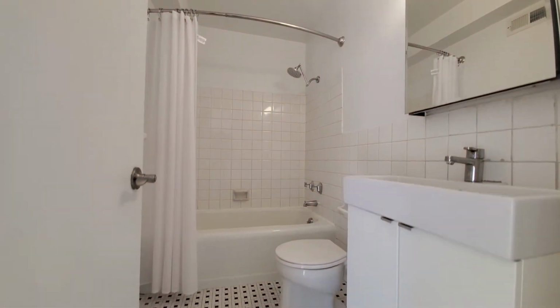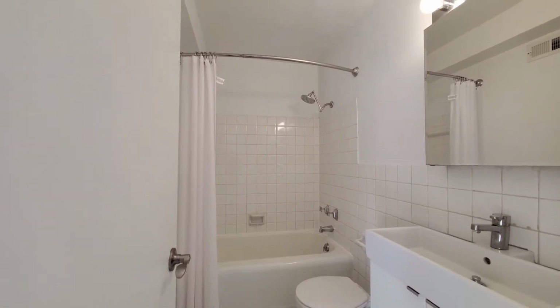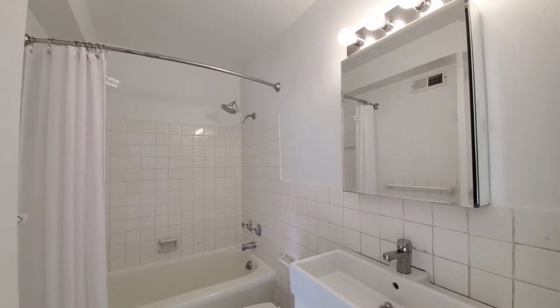Nicely updated bath. There's Art Deco tile on the floor. Deep soaking tub with a rain shower head. And a wall-mounted medicine cabinet.